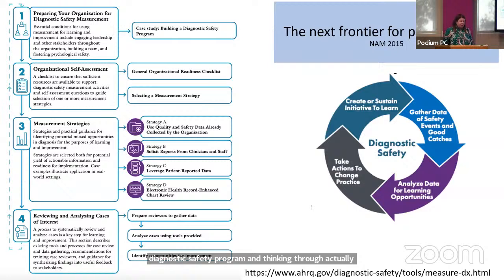Do you actually already have data collected by your organization? Are you soliciting reports from staff? Are there patient-reported data that you can leverage? As well as, are there ways to mine your electronic health record to find cases? But these are all cases after the fact.